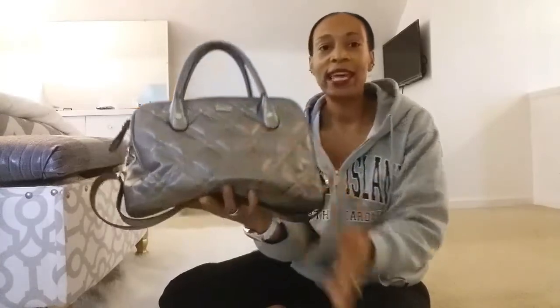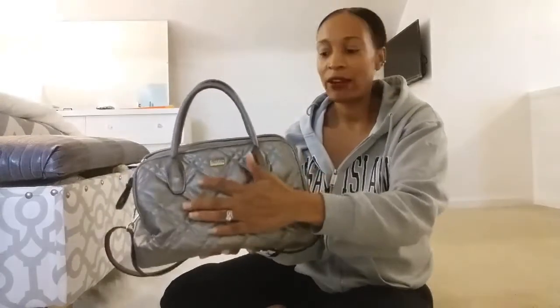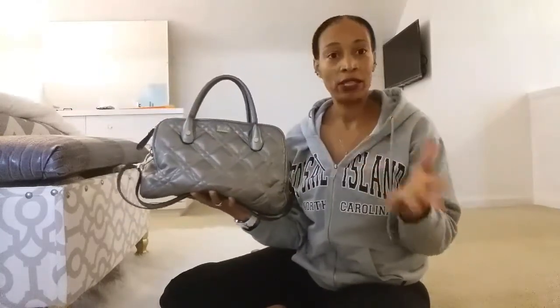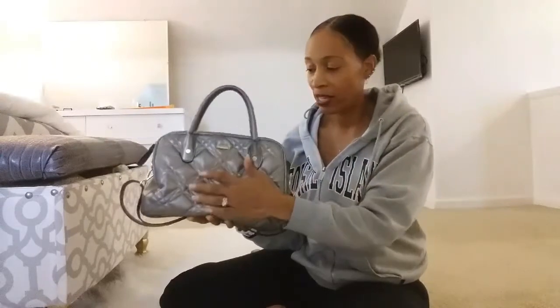This is a Kate Landry bag, and it is quilted, and this is vegan, you guys. This is vegan leather. I do not carry leather bags anymore for the simple fact that I am a vegan, and I feel as though if you're a vegan, I don't want to carry leather bags. I don't want to get into that right now, but I just want to let you guys know that. This is not leather, it is vegan leather.